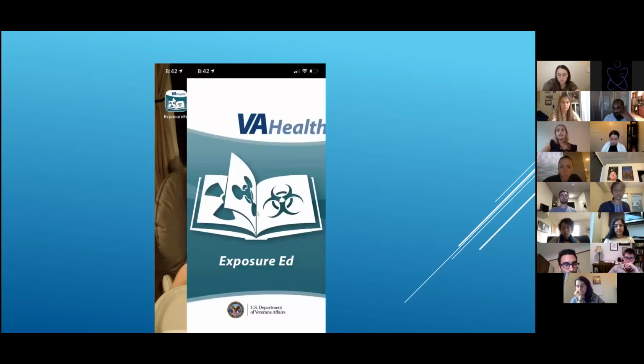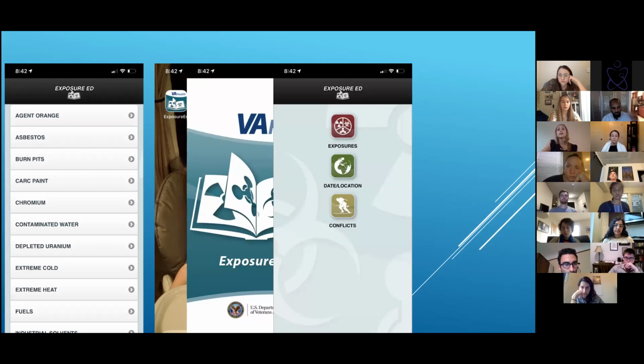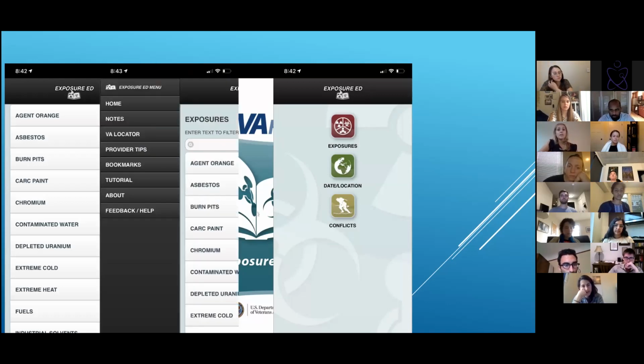It looks like this. What it does is it actually gives you exposure, dates and location, and conflict. So if you have someone come in and they served in Afghanistan, you can just pull this up and then you'll know some of the exposures. We'll talk about a few of these today: Agent Orange, burn pits. It has everything there. The best thing about it, and watch my PowerPoint skills, boom, provider tips.